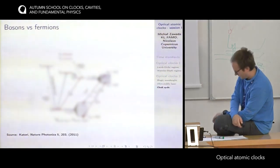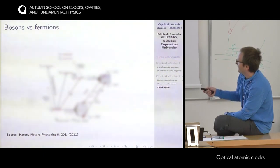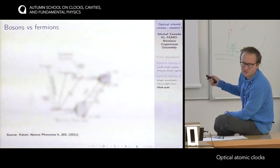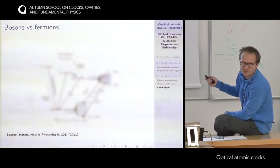And you can see here that there's a difference between bosons and fermions. That's the picture for bosons, and that's the picture for fermions. So for fermions that have hyperfine structure, you must make at least 2 clock cycles to get the frequency.